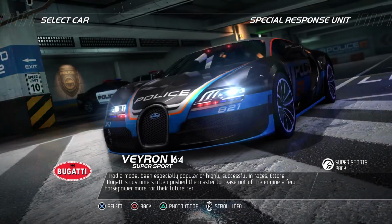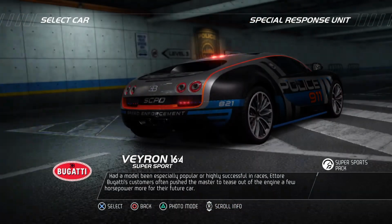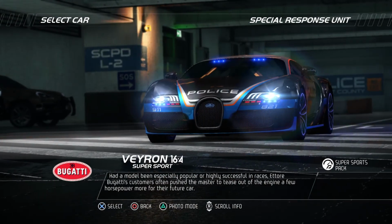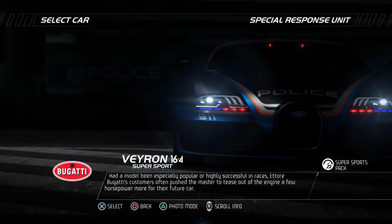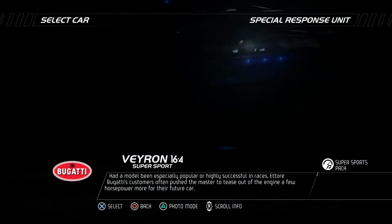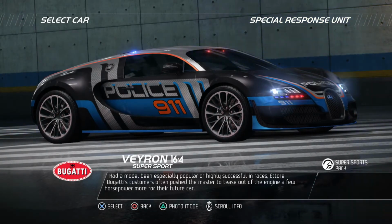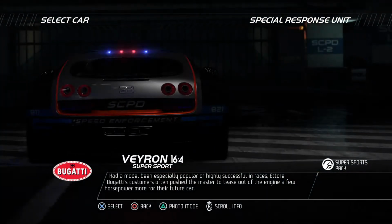Had a model been especially popular or highly successful in races, Ettore Bugatti's customers often pushed the master to tease out of the engine a few horsepower more for their future car. The Supersport is a consequent further development of the classic exclusive 1001 bhp Bugatti Veyron 16.4 launched in 2005. The result is a car with a uniquely high performance of 1,200 bhp, 882 kilowatt, offering experienced drivers a whole new dimension of excitement with a maximum torque of 1,500 Newton meters and a limited top speed of 415 kilometers per hour to protect the tires.